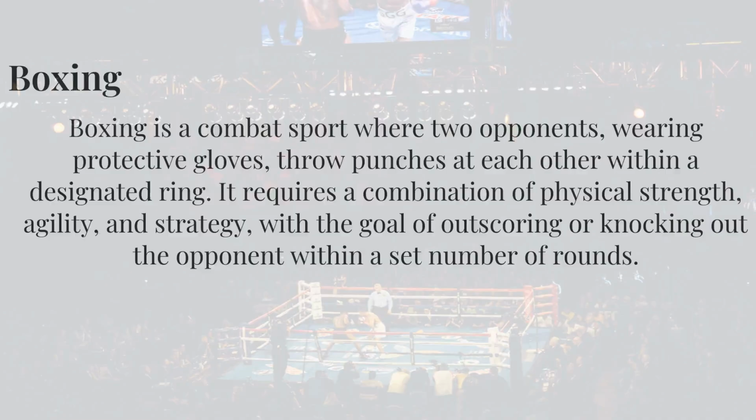Boxing. Boxing is a combat sport where two opponents, wearing protective gloves, throw punches at each other within a designated ring. It requires a combination of physical strength, agility, and strategy, with the goal of outscoring or knocking out the opponent within a set number of rounds.